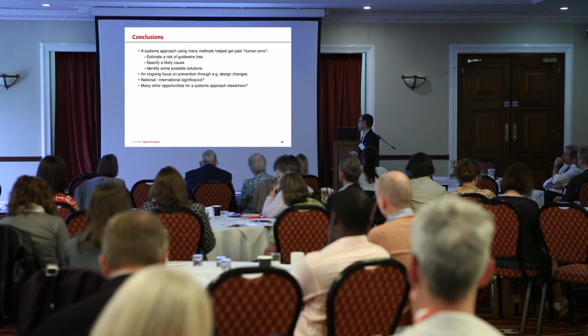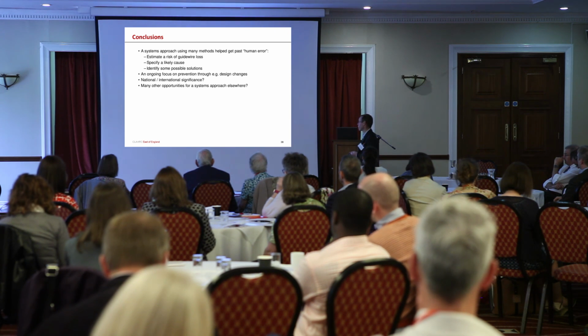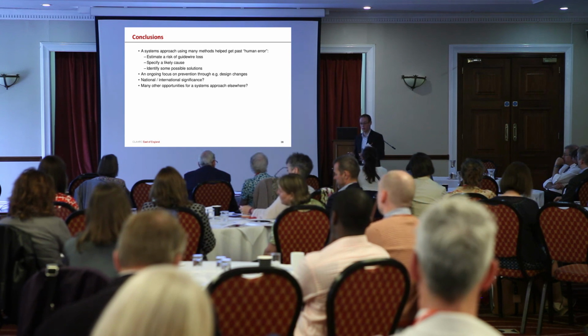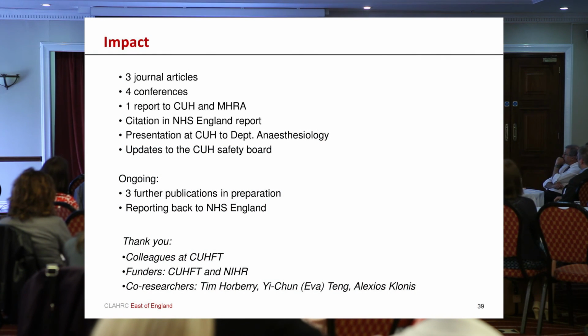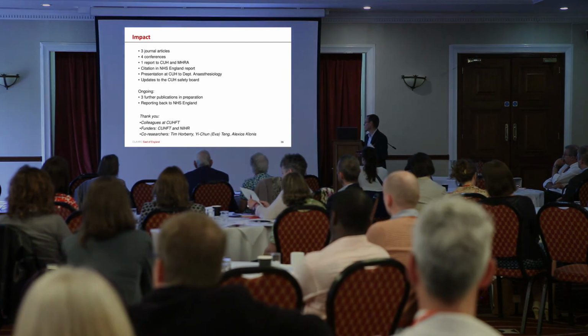And just one final point, I think there's lots of other opportunities for such a systems approach elsewhere. There's lots of other risky procedures and other sorts of never events as well. And one last slide, in terms of impact, various things there, things that are ongoing, and thank you to my colleagues and funders, Addenbrooke's and NIHR, and also my co-researchers.